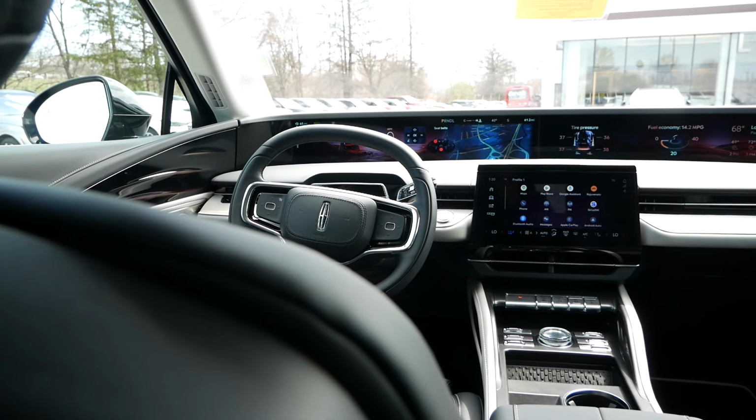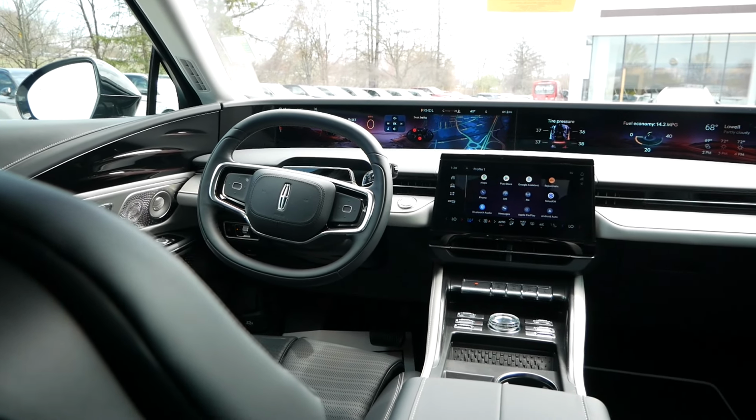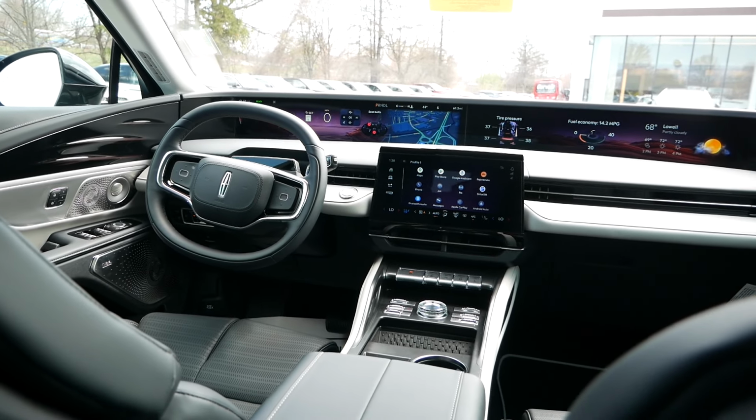Hopping inside the Lincoln Nautilus Reserve we have today, this is the Reserve 3, which gives us a long list of features and amenities. However, to get to this point, we have to go with the Reserve 2. Let's talk about this package, catch up on everything, and that way we can come back here and we know exactly what we have for that Reserve 3.